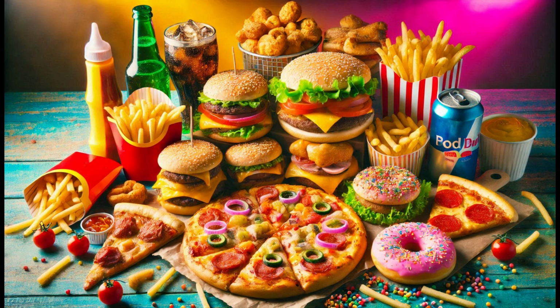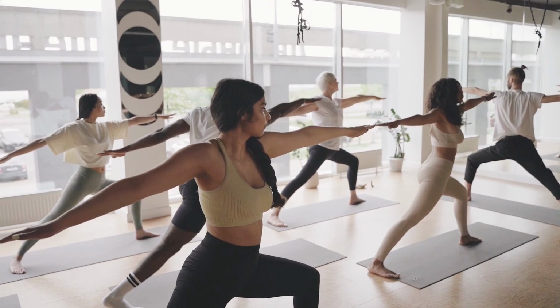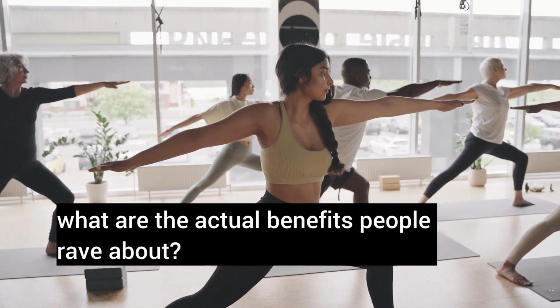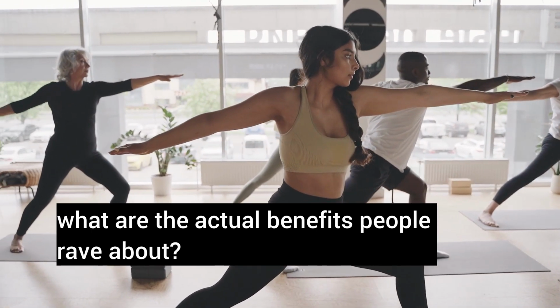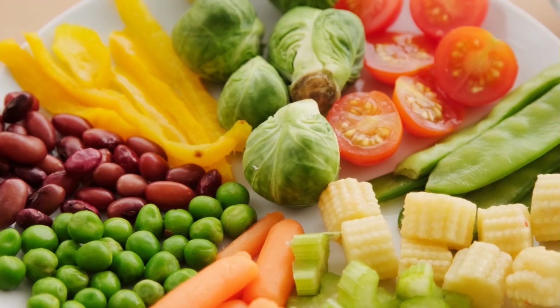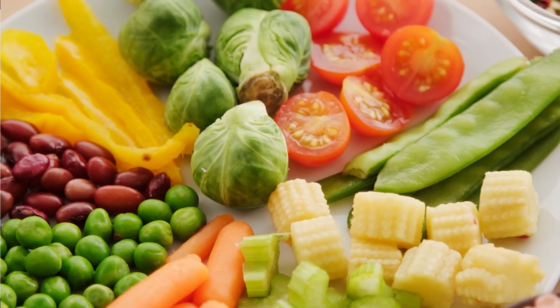But it's not just about weight. It's about optimizing your body's natural processes. So, if it sounds so good, what are the actual benefits people rave about? Benefits of the paleo diet. What health transformations can you expect from going paleo?